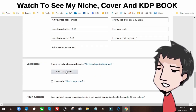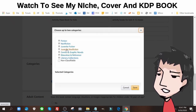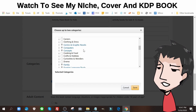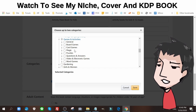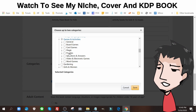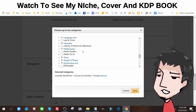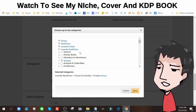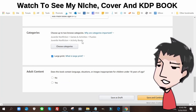Okay. Now category, it's large print, by the way. Choose category juvenile nonfiction. Go to there's activity book up there, but I'm looking for games and activities. Boom. Okay, let me see here. Board games, card games, puzzles, and do they have mazes here? Let me see. I'm gonna go to activity books. Boom. Click save. Okay, so you can choose up to 2.